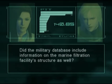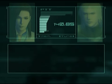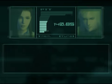Did the military database include information on the marine filtration facility's structure as well? No, I didn't use the database. Huh? I used a brochure.